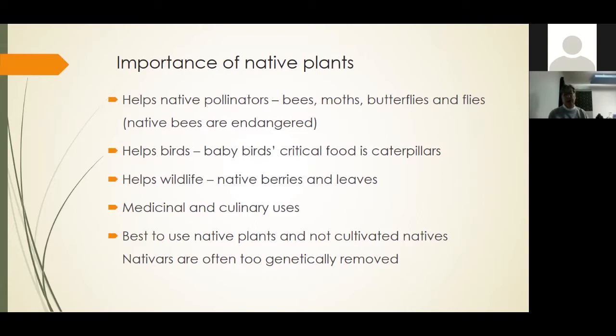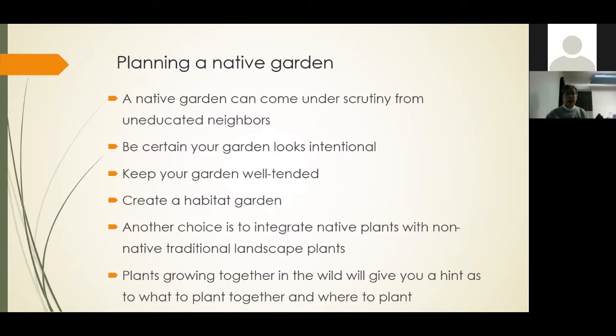A native garden can come under scrutiny from your uneducated neighbors who don't know about native plants and why it's important to plant them. So it's important to show that your garden looks intentional. Keep it well tended. You might create a habitat garden and have little signs out saying this is a butterfly garden or whatever. If you label your plants, that's also an educational thing, and it shows that you planted that there for a purpose and it's not just a weed.